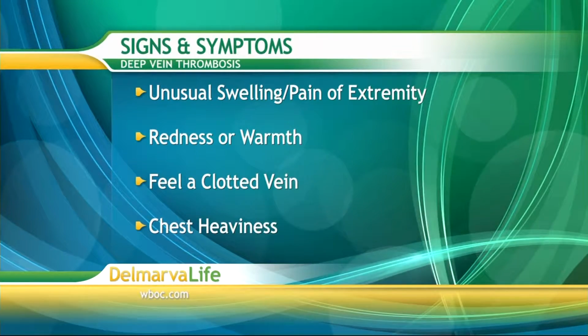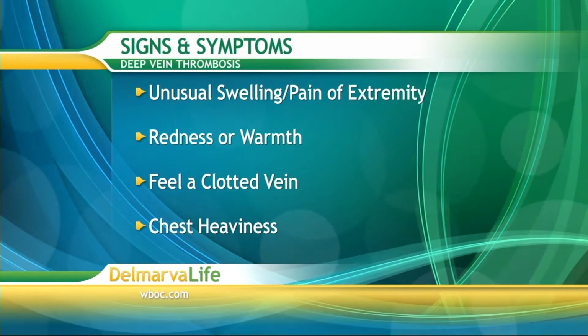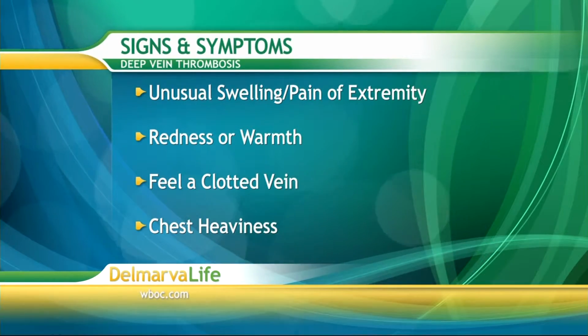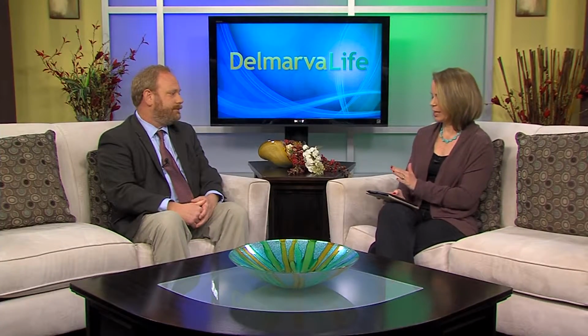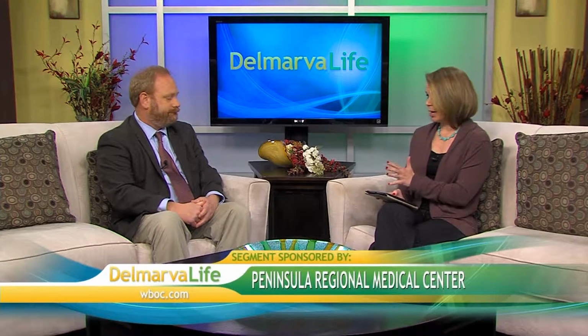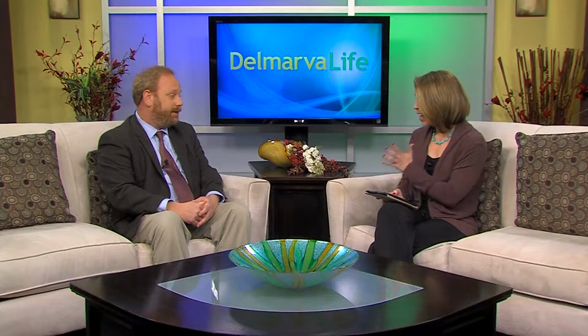Okay, and you can feel that clotted vein. Chest heaviness? If embolization, the most concerning risk of DVT, occurs, that can cause shortness of breath, chest heaviness, or even syncope, or passing out, when it's severe. Okay, so let's talk about that a little bit. DVT can lead to something called pulmonary embolism, which can be fatal. That's correct. How does that happen?